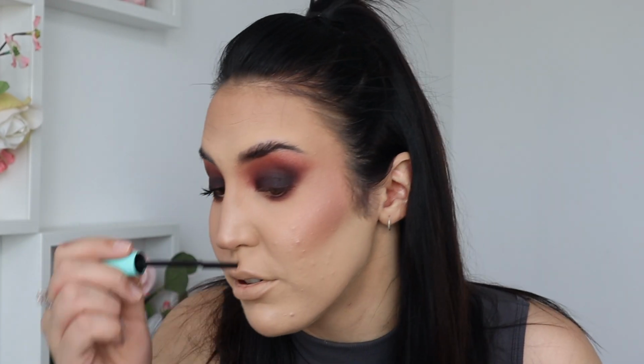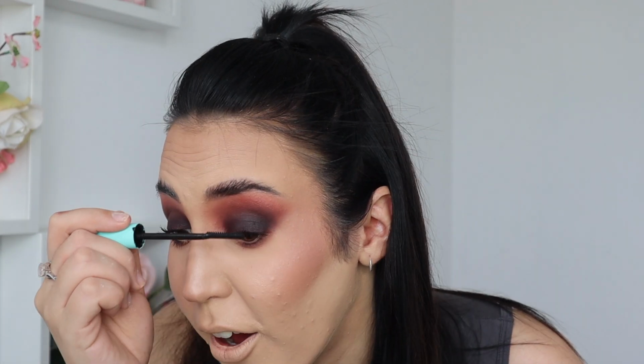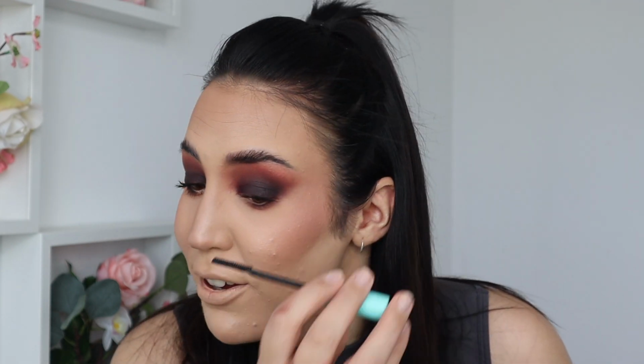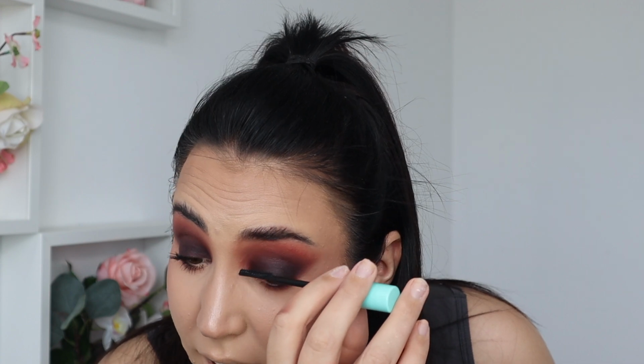See, now I've done this eye, I feel like the lip that I want to go with it is just going to be too intense. I'll try it, but I feel like a nude lip would look so much better with this look. And I really wanted to use a different lipstick today.